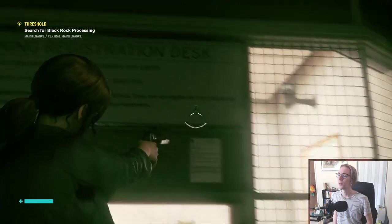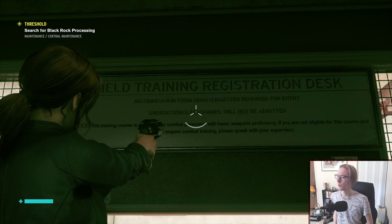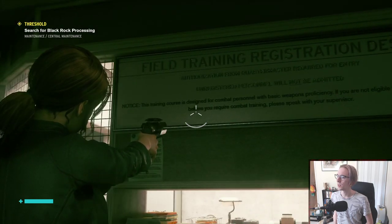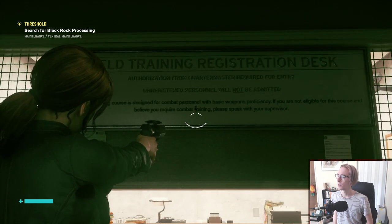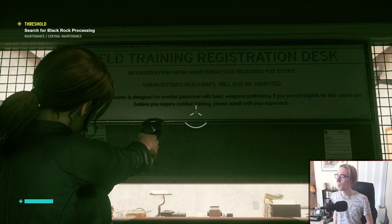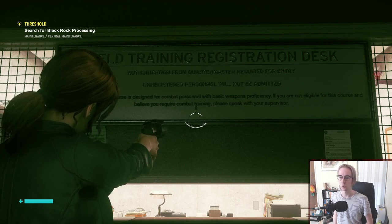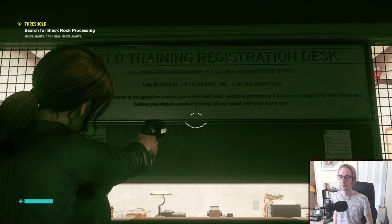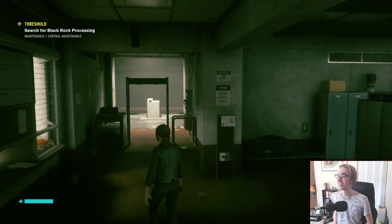Field training registration desk. Authorized from quartermaster, required from entry. Will not be omitted. This training course is designed for combat personnel with basic weapons proficiency. If you are not eligible for this course and believe you require combat training, please speak with your supervisor. Hey, Blackbird. And have fun at the dentist, Frank. I'm sorry.